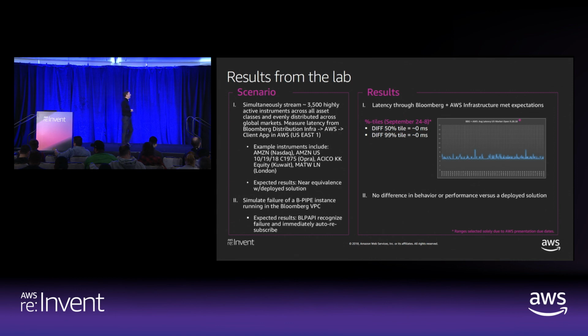Getting towards the end here. Just so people don't think I was here just chatting away and pitching a product, here are some tangible results from the lab. So this is real, this is running. The 2 major tests that we performed in-house, one was latency. And what we've seen is that the latency in the cloud is essentially the same latency profile that you would expect for an on-prem solution, but without all the headache of hosting services. It's as simple as that.